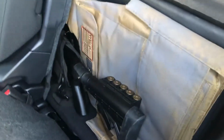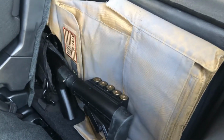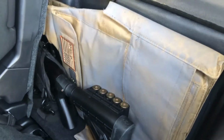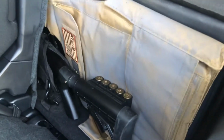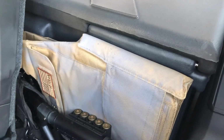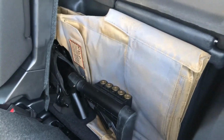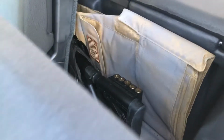So again, this is my 12 gauge pump, similar to the one that you saw inside. This has got the 6-way collapsible stock on it. Again, my body armor vest here, it's a level 3A soft armor. So this is my vehicle setup. And again, I've always got my CCW with me, which is a 9mm subcompact Glock. It's pretty nice to have that, but I'm used to carrying it all the time, so it's pretty much part of my body, it seems like.